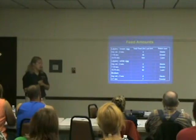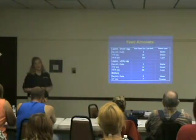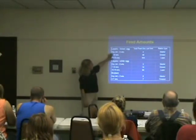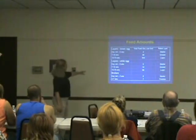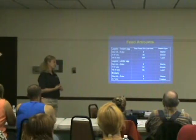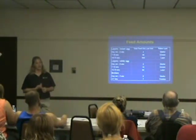Feed amounts. This is a chart, total feed per bird. Day old to 6 weeks old, they're going to eat 4 pounds in that time period. This kind of table is really good for planning how much feed you're going to need throughout the period. If you're growing some layers, you're going to add 4 plus 46 plus 140 pounds per bird to get them to 70 weeks, basically. So you're talking over a year's worth of feed.